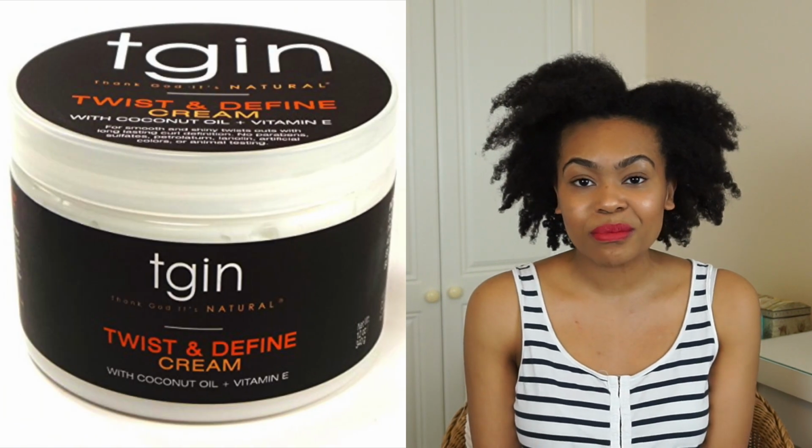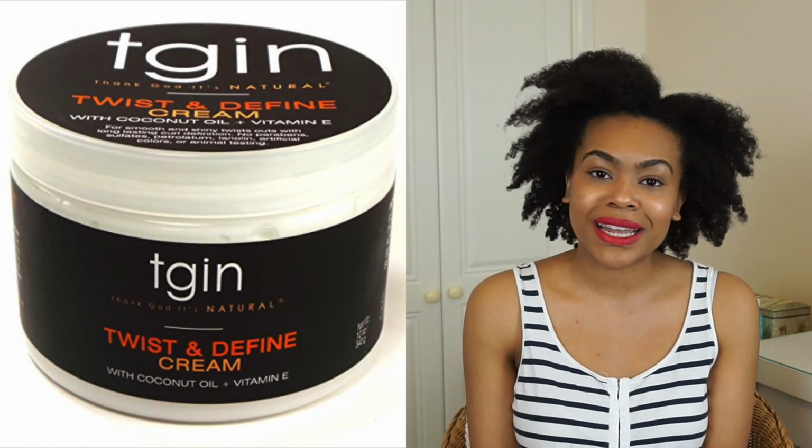I don't. It tends to really weigh my hair down and my hair gets really dry. Like, it feels oily, but it's actually really dry underneath. So that's why it's something to kind of look out for. An example of mineral oil free products is pretty much everything by Shea Moisture, As I Am, like the TGIN Twist and Define Cream, the As I Am Double Butter Cream, and the Shea Moisture Curl and Style Milk.